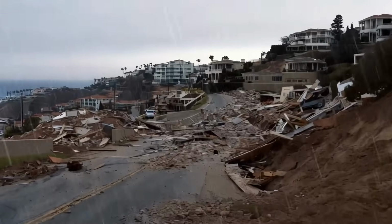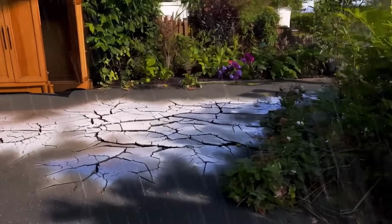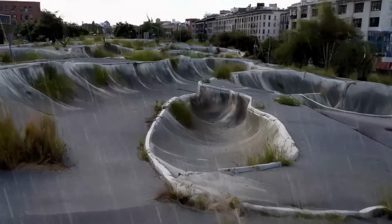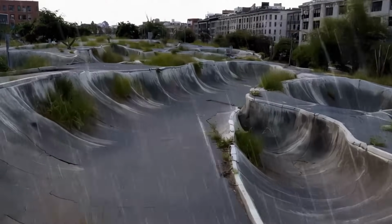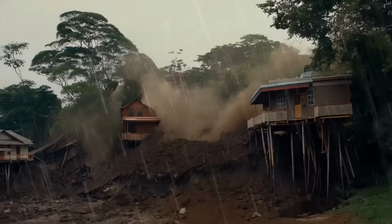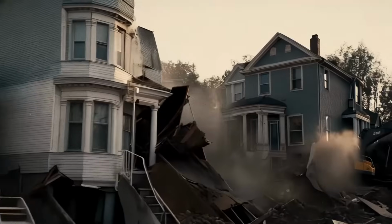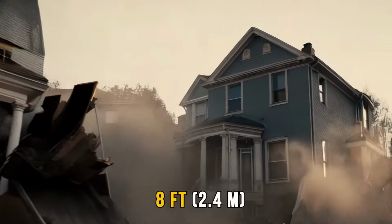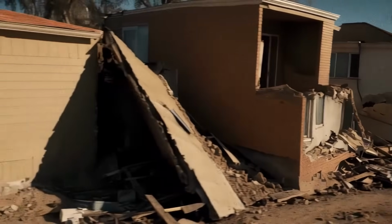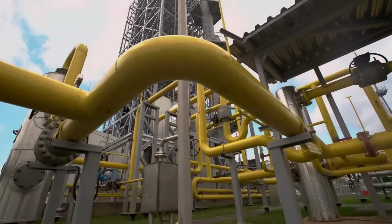Now, this once idyllic seaside escape turned into a disaster zone. Cracks have appeared in closets, gardens, and roads, growing larger with each passing day. Streets that were once smooth are now buckled and twisted, with roads turning into a crazy theme park. Houses that once stood firm are being ripped from their foundations, some of them split in half. One of the houses had its front door 8 feet off the ground. Entire neighborhoods have been plunged into chaos. Utility companies had to switch off gas and electricity indefinitely to prevent potential disasters.